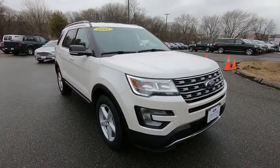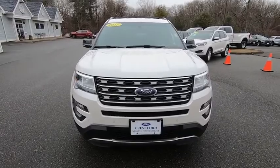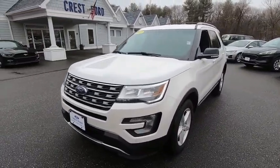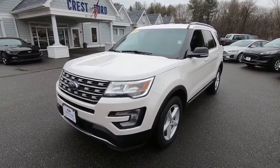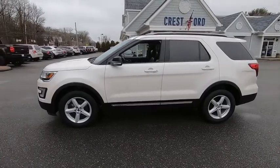Looking for the right vehicle? Check out the 2017 Ford Explorer. You've got a lot of capabilities to call on in a Ford Explorer. Don't underestimate your choices. This vehicle has less than 55,000 miles. Here are some of this vehicle's great options.